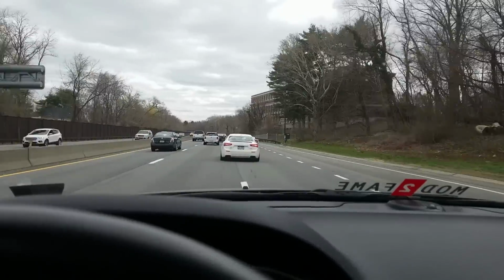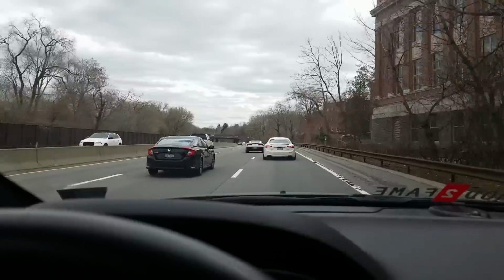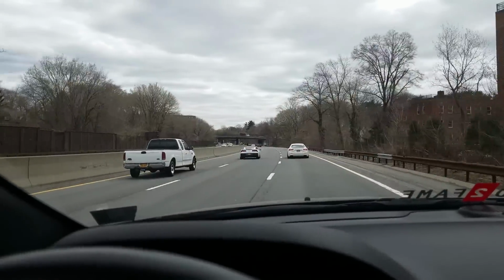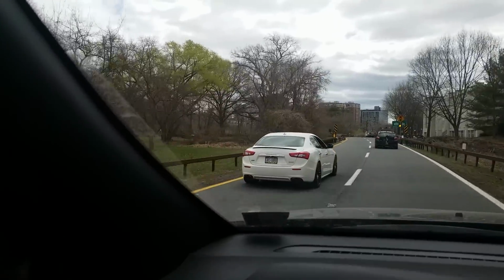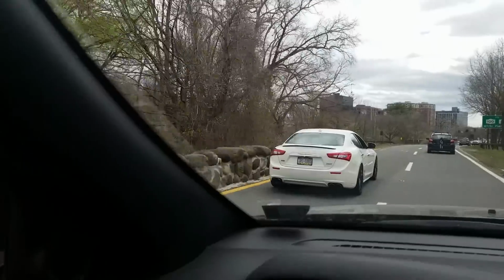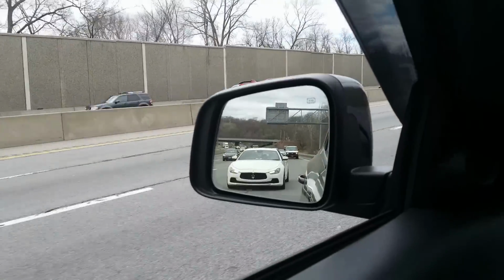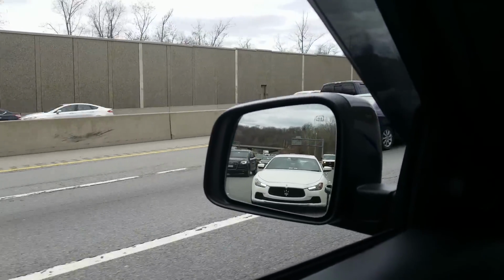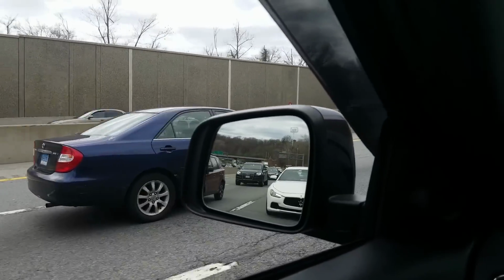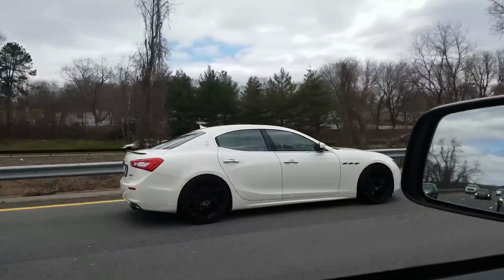Now let's talk performance. 404 horsepower is in the SQ4 models, which this one is, meaning that it's the all-wheel drive version of the car. You're not setting the world on fire with 404 horsepower, but you're also not feeling like you're in a slow car by any means. The power delivery of this car feels torquey. When the turbo hits, you can feel the push.